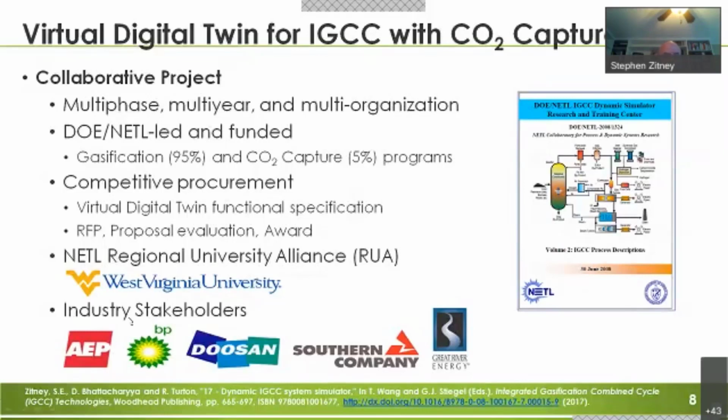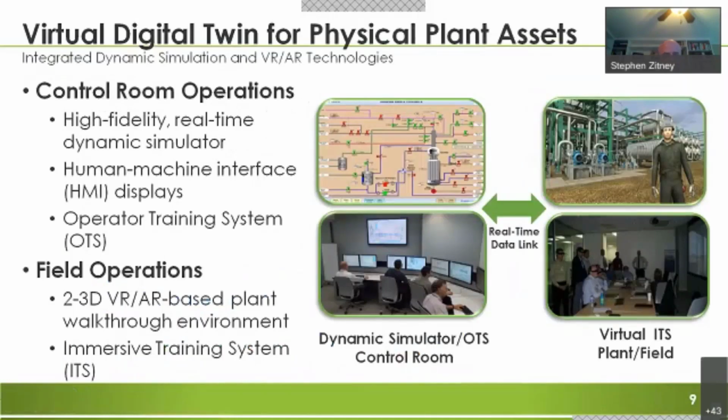the air separation unit. And we also had a group of industry stakeholders, and you can see some of them listed on the bottom here that helped guide and direct the project.